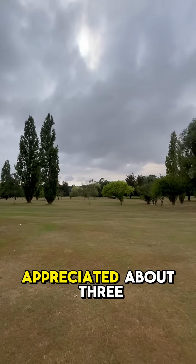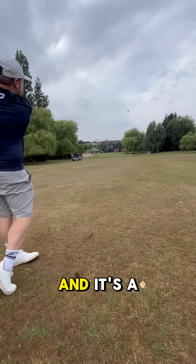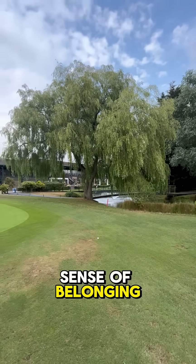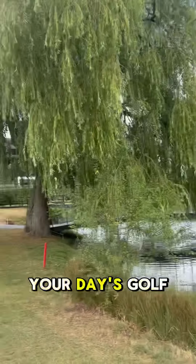What I really appreciated about Three Rivers is how welcoming the whole place feels. The staff are friendly and there's a really relaxed vibe around the course. Whether you're a member or a guest, you get that sense of belonging. And after your round, the clubhouse is the perfect spot to grab a drink and reflect on your day's golf.